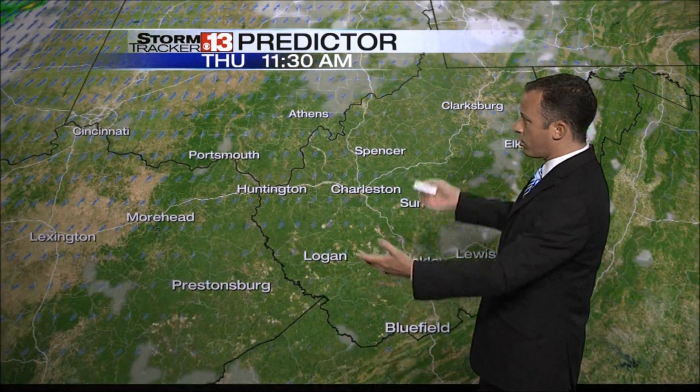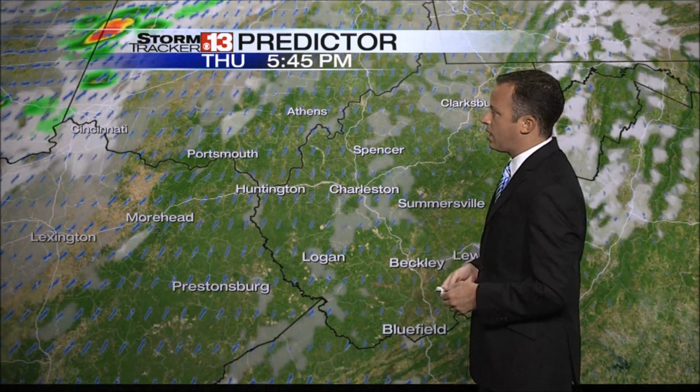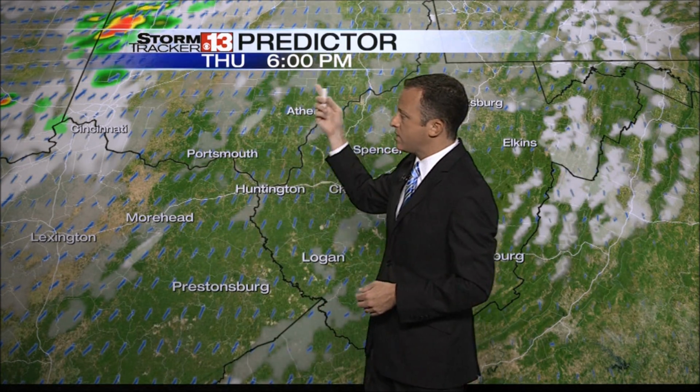As we head to your day tomorrow, look at all the sunshine that develops across the area. We'll have a couple little cumulus clouds across the region, but it's the storms here in the top left corner of your screen. Thursday, 6 o'clock. We're watching those to move into the morning hours of Friday.